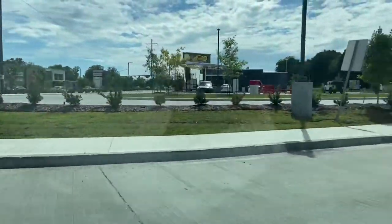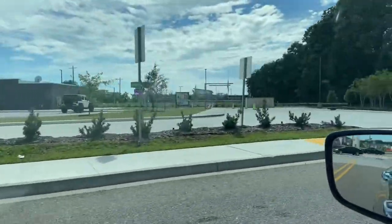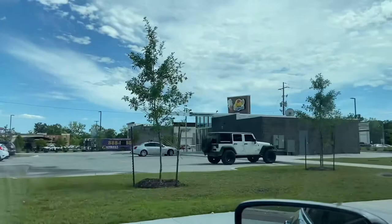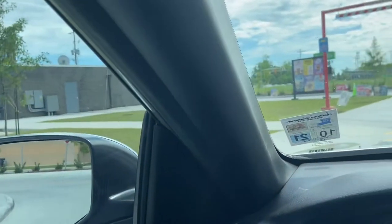That is Andy's. It was in Custard, guys. So we're gonna go ahead and go through the drive-through. Guess what? There is no line. So we are here at, again, Andy's frozen custards. Kaylin, what are you getting?